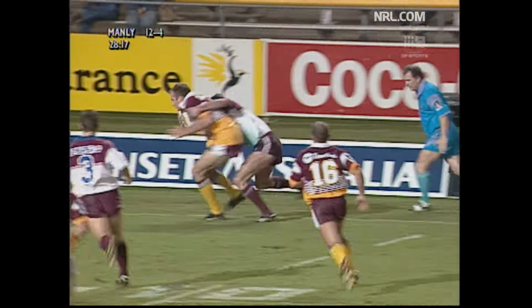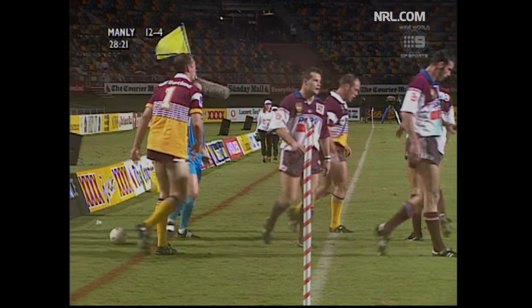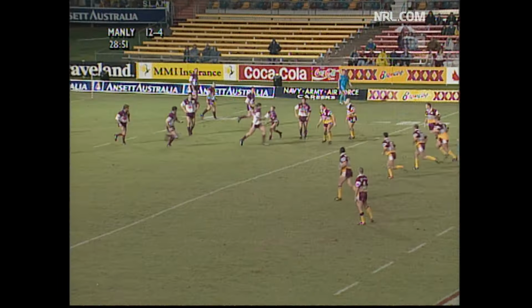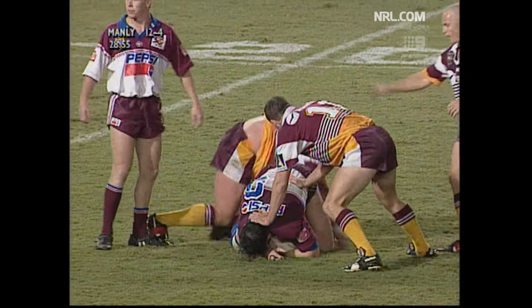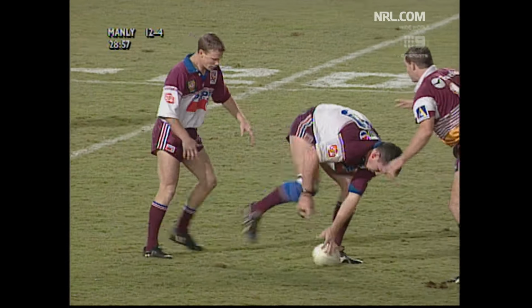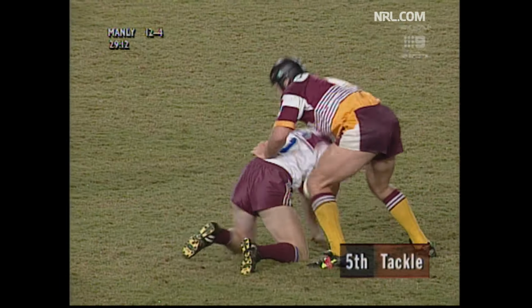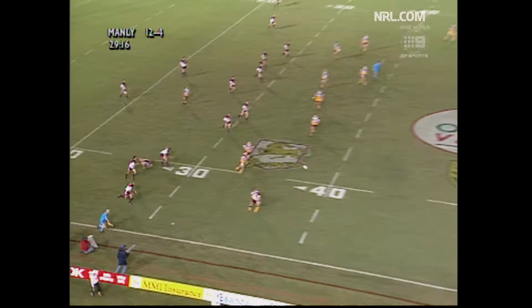Hoff and Moore, 2 of the tallest players in the game. And the touch judge over there has ruled that Hoff took it into touch. Would imagine difficult, but the handling of both sides has been very, very good, Steve Roach. Yeah, very impressive. So Manly now at 12 points to 4. 30 minutes of the game gone.